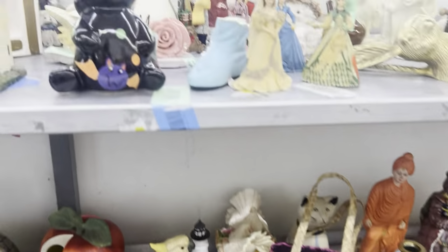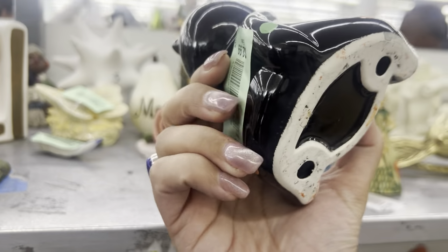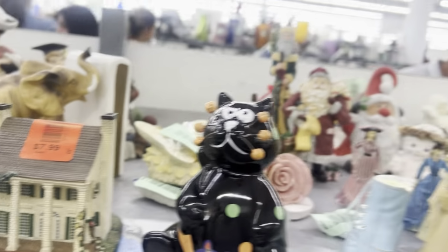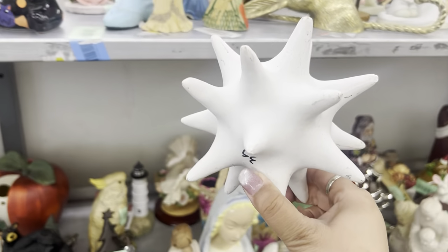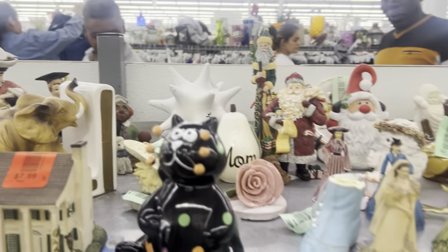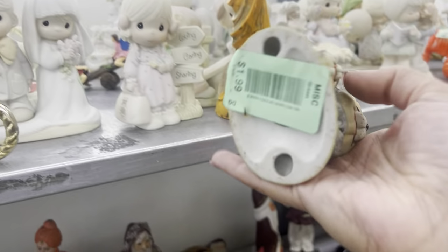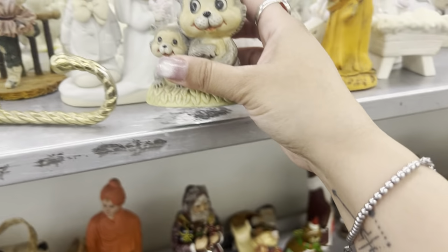All right. This is probably Amy Lacombe or maybe fake Amy Lacombe. $3 for it. This is a coronavirus molecule. For $3, if anyone's interested and you want to be reminded of being locked down and getting sick. This is cute. I gotta stop with the figurines though.